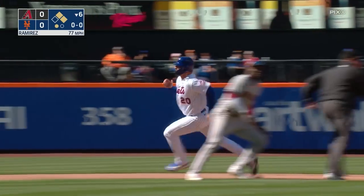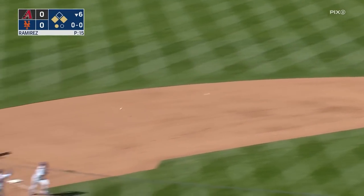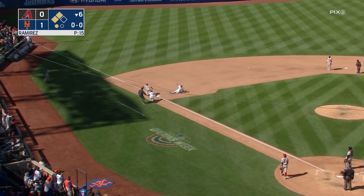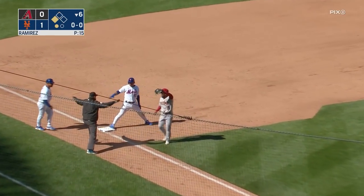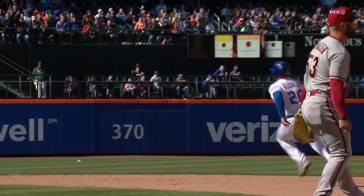Alonso around second. He'll go on to third. Heading for second is Escobar. The throw by Smith is high. Alonso breaks for the plate, and he scores the first run of the game. Throw to third, and Escobar is safe. 1-0 New York. There's Alonso first. He's going first to third.